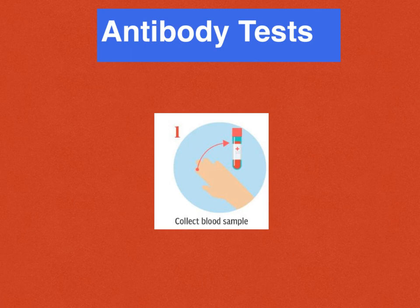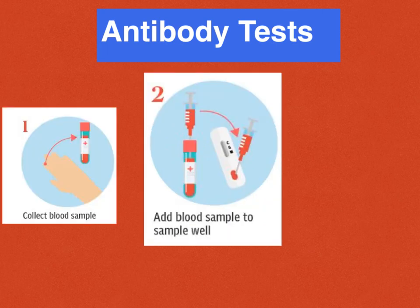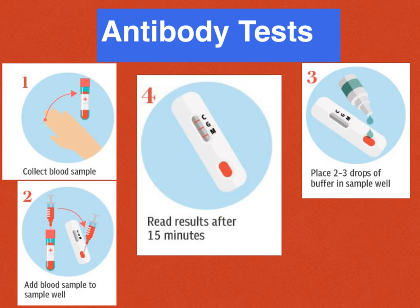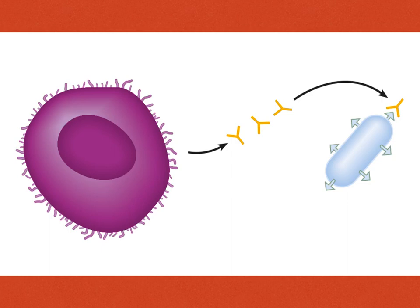So firstly, what they do is they collect a blood sample. So luckily this is just a finger prick test. Now the great thing is you don't have to send that sample off to a laboratory, and what you do is you add the blood sample to what we call a sample well on a plastic device. You then add a couple of drops of buffer in the sample well. A buffer is to keep the pH at a stable rate. And this is the best bit. Within 15 minutes you can read the results and it will tell you whether you've been exposed to COVID-19 or not. So how is it doing that?